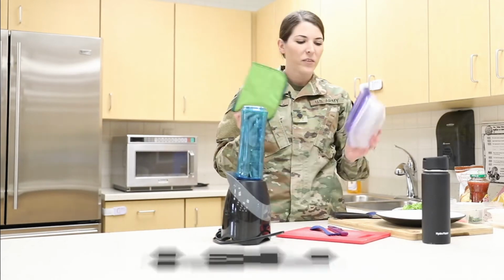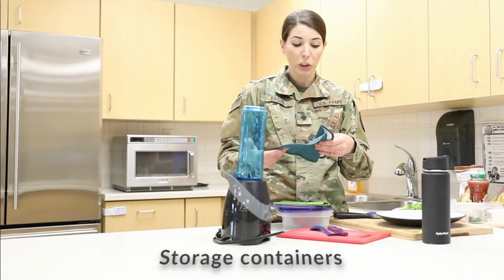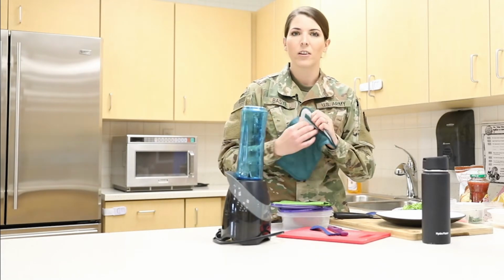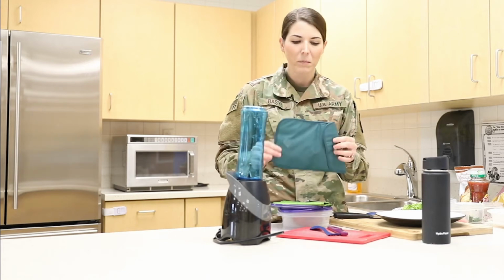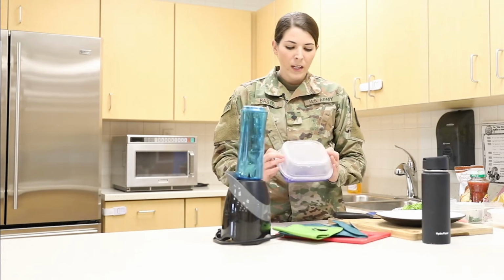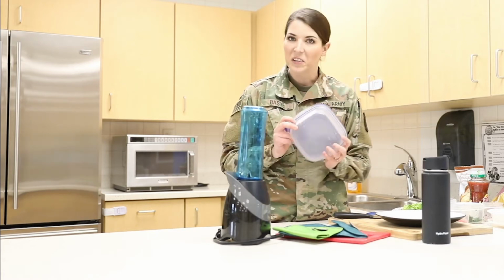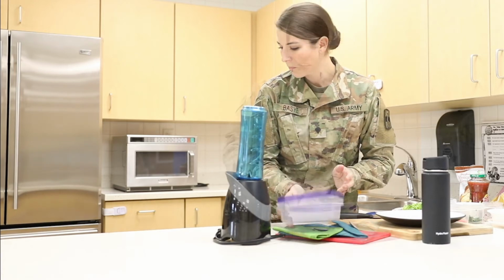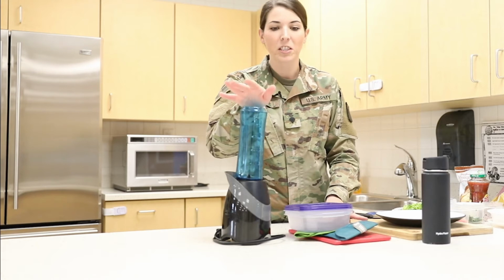And then we just have a few storage things as well. So these are reusable snack holders, instead of Ziploc baggies and things like that. You can reuse these over and over. Again, going to be a big money saver. And then this Tupperware is going to keep food fresh for longer. Again, reuse it over and over. Again, a money saver.